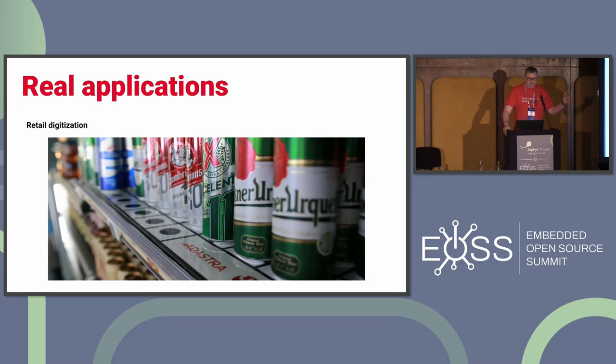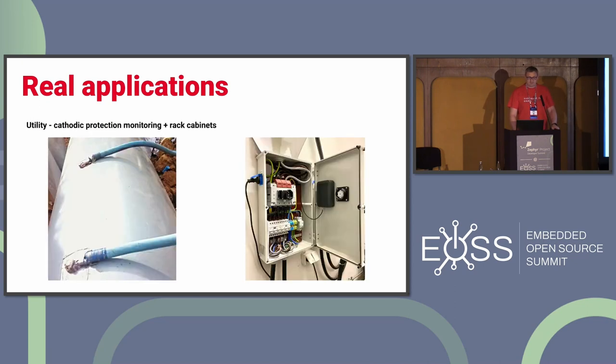Also, another partner, Adastra. Chester works well in retail for digitization, so we gather real-time data from these so-called smart shelves and cooperate with some famous breweries to monitor exactly how the cans or the beers are taken, which ones are prioritized by the customers. Chester monitors 1,000 pixels in the shelf and reports those data to the cloud platform where our partner Adastra creates their logic on top of it.